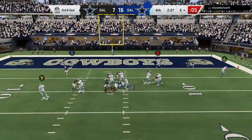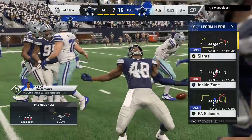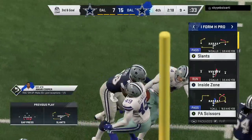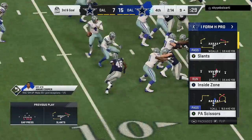Here's Prescott, and they're going to get to him. A sack. Sacked back at the 9-yard line. This has been a tough one for this offensive line. It appears almost like they've been on roller skates this entire game, the way they've been pushed around. 6 sacks given up in this one.